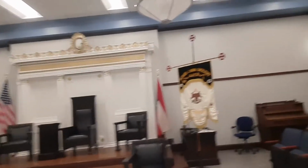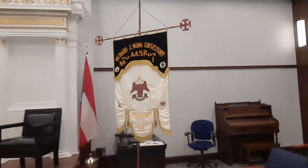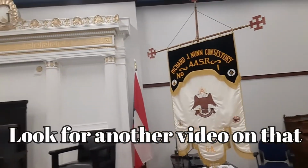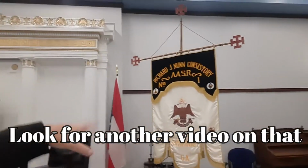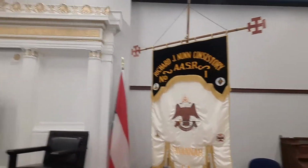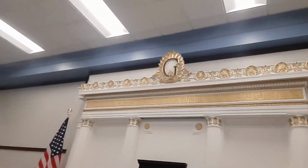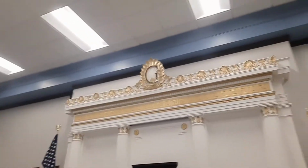I say all the lodges meet here, but also, if you see a flag like this, you know there's a commandery that meets here. So this is a Richard J. Nunn consistory. So they probably, well, I guess this particular one is a flag, but normally a flag like this is going to be a commandery flag. This is actually a Scottish Rite flag, as you can see by the center. But the ornateness, it's really nice. This reminds me of the one in DC, if you check my other videos. Theirs is more of a hieroglyphics type of look of Egyptian, but this one not so much, but it's still really nice and ornate.